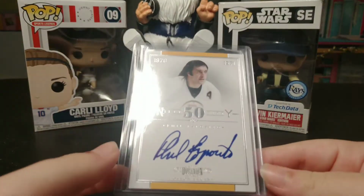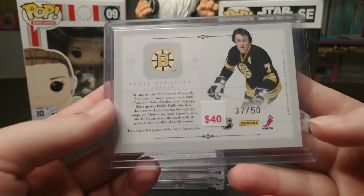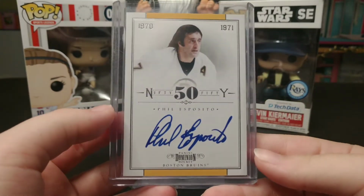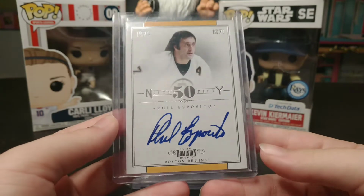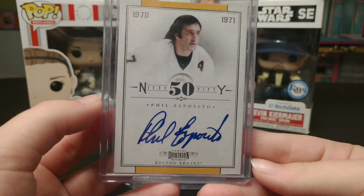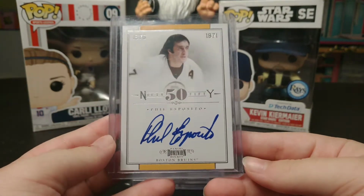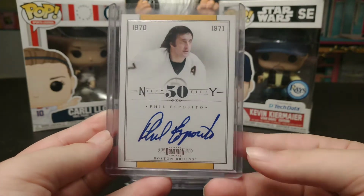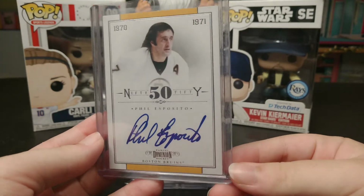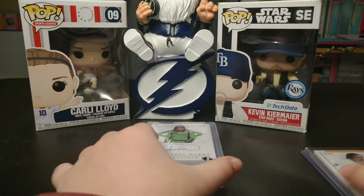This next one, along the same lines, is a Phil Esposito auto. This is numbered out of 50. I liked picking it up because I am a Tampa Bay Lightning fan, and he has been such a huge part of what the Tampa Bay Lightning have done in recent years. He's the reason why they're in Tampa and the reason why they will stay there, so I'm forever grateful for Phil Esposito, and it's an on-card auto that looks super sick. I love the colors on this card, and I'm happy that I picked that up as well.